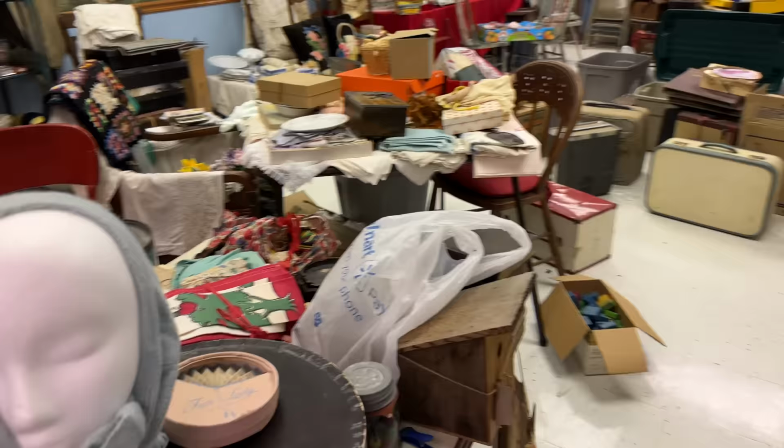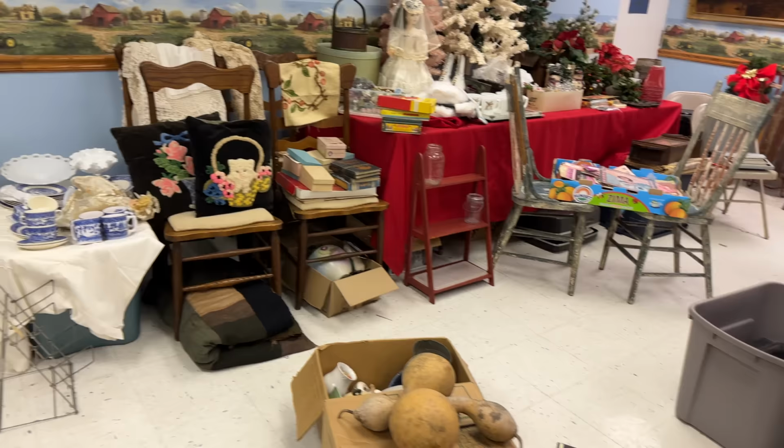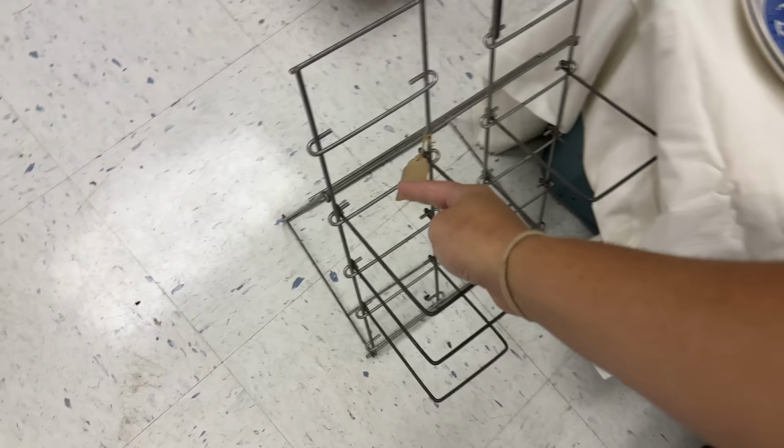Gosh, she has some cute stuff, doesn't she? Oh, yeah. It's just as cute down here, isn't it? Who would have thought St. John's was the place to come? What's this? What is this thing?